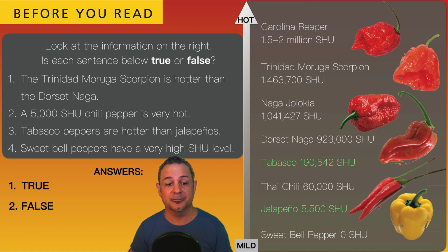How did you answer? The answer is true. Tabasco peppers are almost 200,000 SHU. Jalapenos are not quite 6,000 Scoville heat units. And finally, sweet bell peppers have a very high SHU level. False! Sweet bell peppers aren't hot at all. They have a 0 Scoville heat unit rating. That's super mild. Even babies can eat sweet bell peppers.